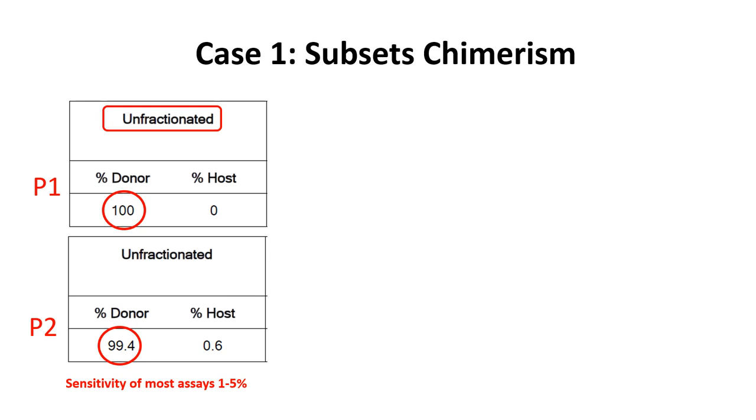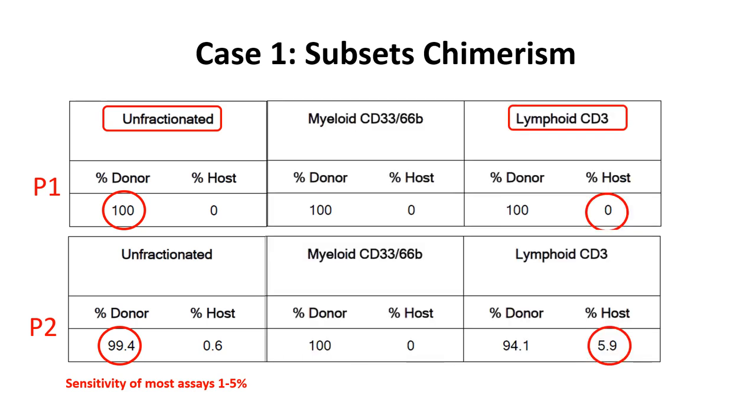But looking at the T cells in patient 2, it's actually a case of mixed chimerism, because patient 2 has 5.9% of host cells coming back. This can be indicative of, or a start of, a graft failure. In addition, looking at different cell subsets is of significant value rather than just looking at the whole unfractionated blood.